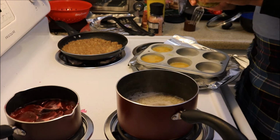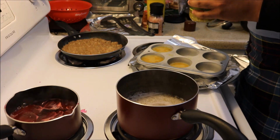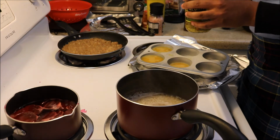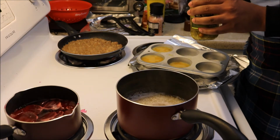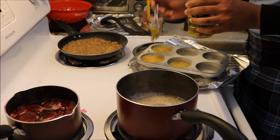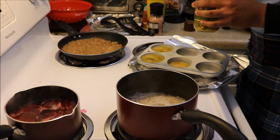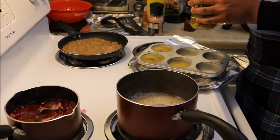Alright. I'm gonna take this jalapeno, 2 or 3, just dump it in. Nothing special. Dump. And this should add some beautiful flavor to it as it cooks.